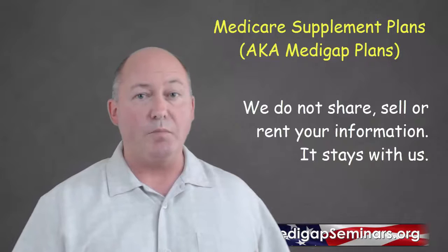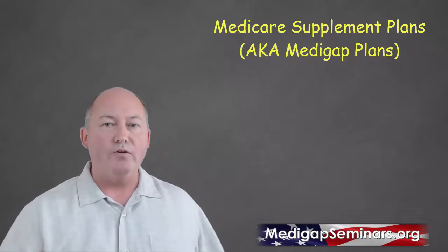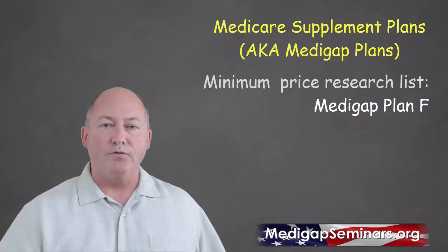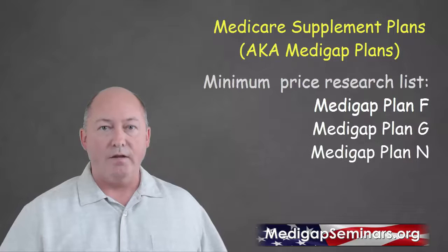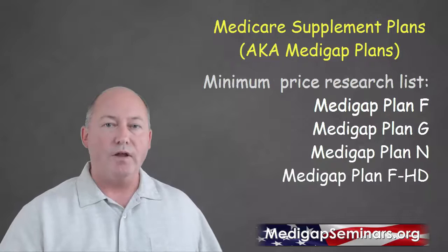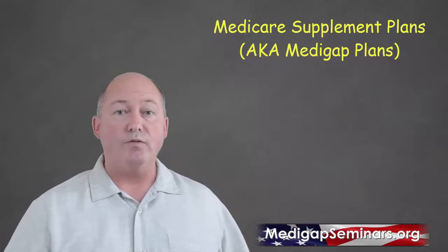Now, when you're shopping for Medicare supplement plans, yes, they show there are 11 plans out there. You don't have to look at all 11 of them, but when you shop, you should at least look at Plan F, because that covers everything and that can set the standard for what type of value the other plans might offer. So look at Plan F, Plan G, Plan N, and in certain states, your Plan F high deductible, as well as if you are in a state that has regulations against Part B excess charges, take a look at Plan D. You take a look at those prices and those policies, the odds are the best value is going to be within that group.